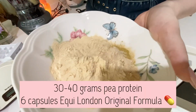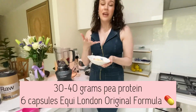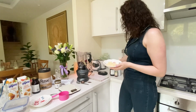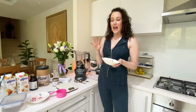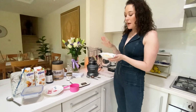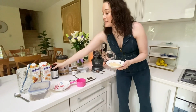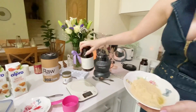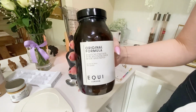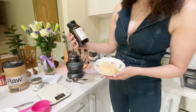Now, I'm a dirty vegetarian. I eat vegetarian mostly. I do take one thing, which is a collagen supplement, and that is marine-based. That's the only, I would say, animal product that comes into my diet. But I'm mixing that with my multivitamin. Let me just turn this around here. This is by Equi London. This is the original formula.